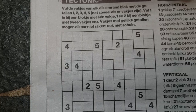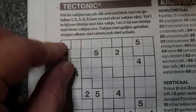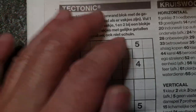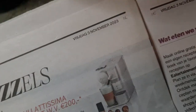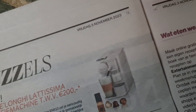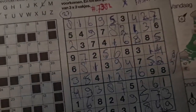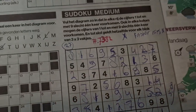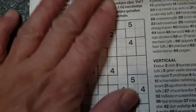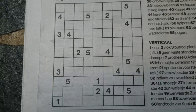Welcome back with the second regular puzzle. The second regular puzzle is a tectonic, aka jigsaw Sudoku, in today's newspaper on Friday. Yes, it's Friday, November the 3rd, 2023, and I've already solved one regular puzzle, the medium Sudoku. And it's time for the tectonic, aka jigsaw Sudoku, with the speed test.